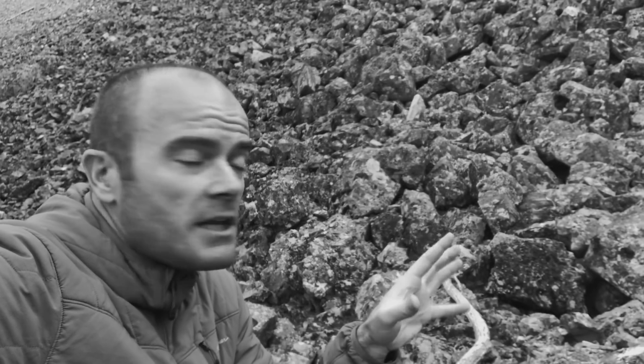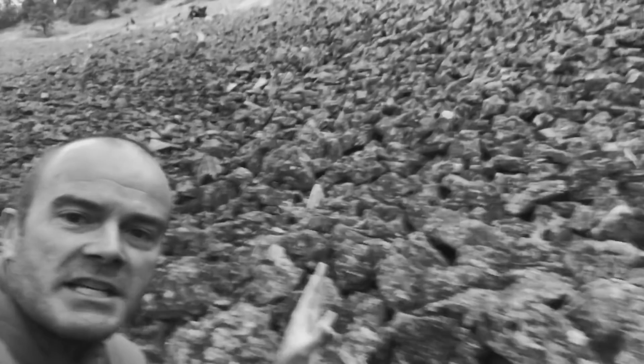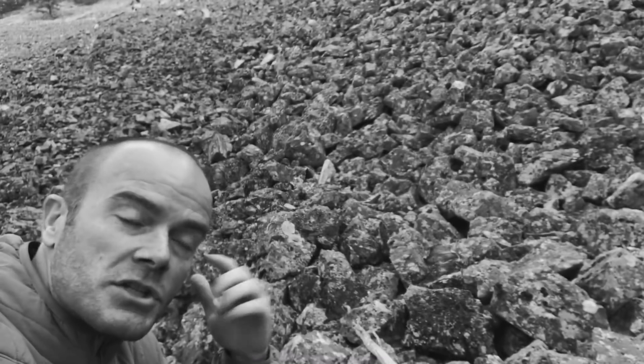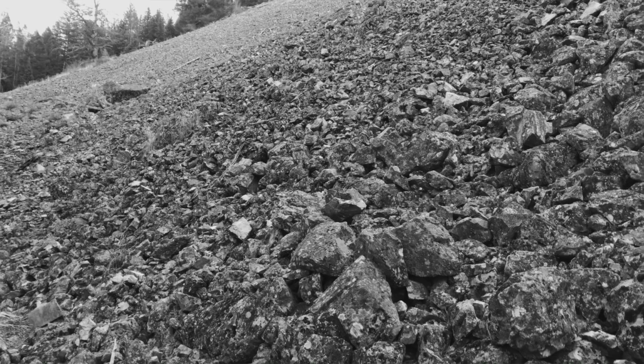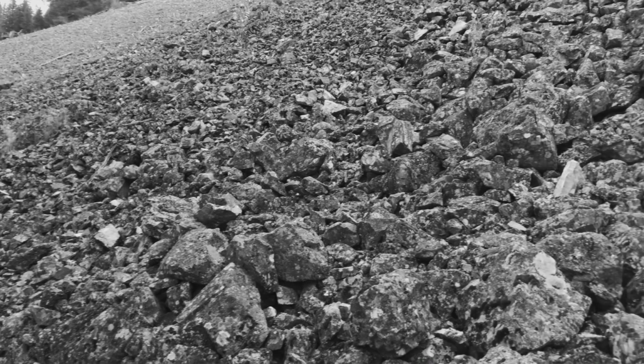So I'm going to just sit here quietly and scan this rock pile up here and glance out there and look for little tiny movements amongst all these rocks. Because the best way I've been able to find pika in the past is just to glance up here and look for little tiny movements amongst the rocks.